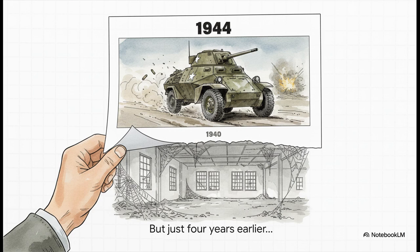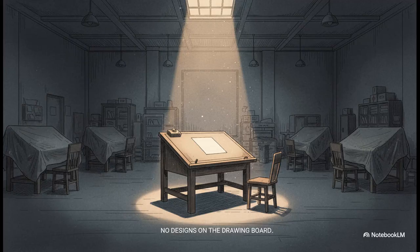But, and this is a huge but, that whole picture of dominance, it's kind of misleading. Because if you just rewind the clock a few years, right before the world really went up in flames, the US military had, well, they had nothing. Zilch. No modern armored cars. They'd basically given up on the whole idea. I mean, nothing in the arsenal, no blueprints, no real experience. They were starting from absolute zero.